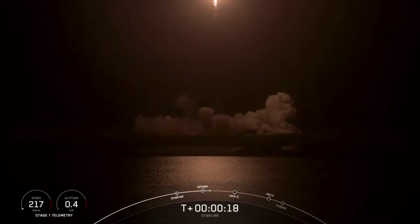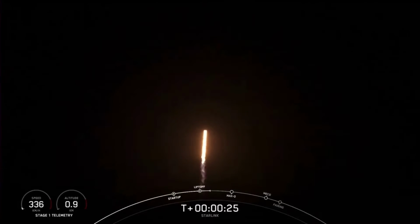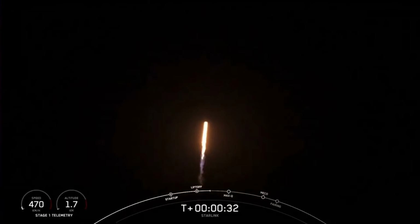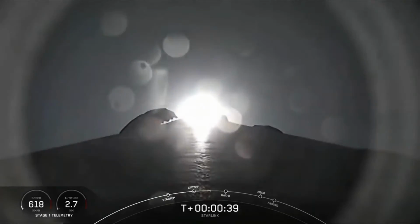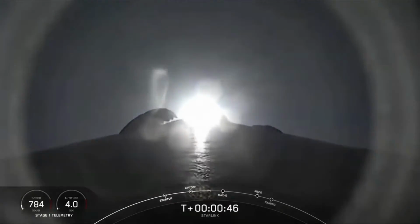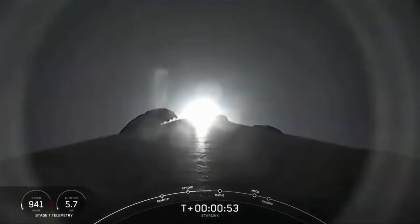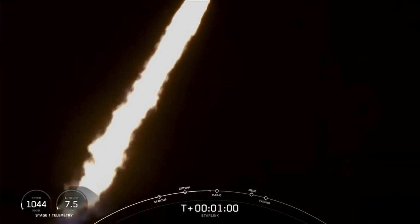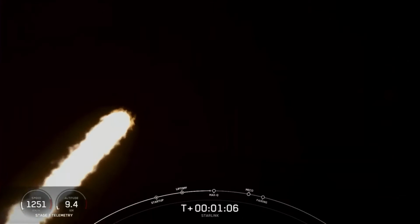Vehicle's pitching downrange. Stage 1 propulsion is nominal. Falcon 9 has successfully lifted off from Cape Canaveral Space Force Station carrying our stack of Starlink satellites to orbit. The next event coming up here shortly is Max Q. Max Q is the maximum aerodynamic pressure that the vehicle sees on ascent. So, throttling down those engines as we go supersonic helps us pass through that large structural load.